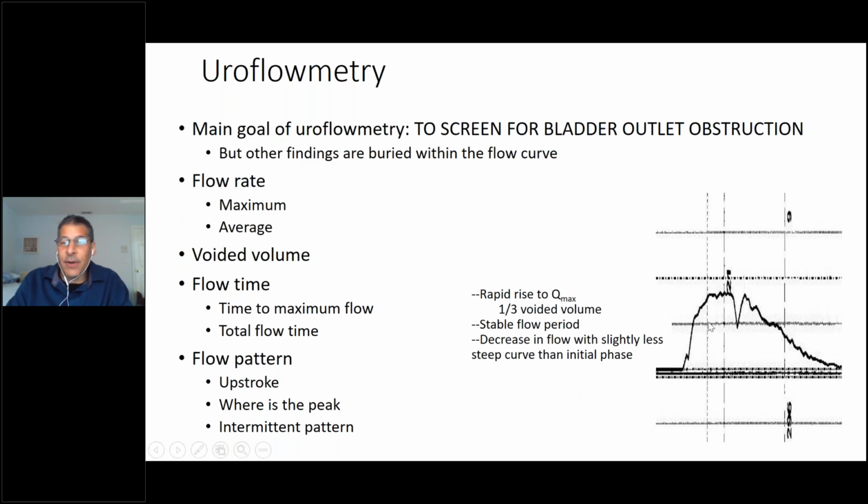So you can see here on the right, this is just a real-life flow. It's got a nice little artifact that we all know we can ignore. That's just a little WAG artifact. But in this classic flow, you get a peak at about 1/3 into the flow, and then it declines over the final 2/3 of the flow.